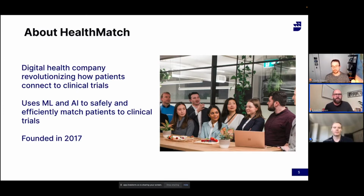What we do is we have a crawler that brings in all of the world's clinical trials available on government registries and maps it into a patient-friendly questionnaire on our website. On the other side of the equation, we work with research sites and pharma companies to actually connect those patients directly into the clinics where they're running the clinical trials.